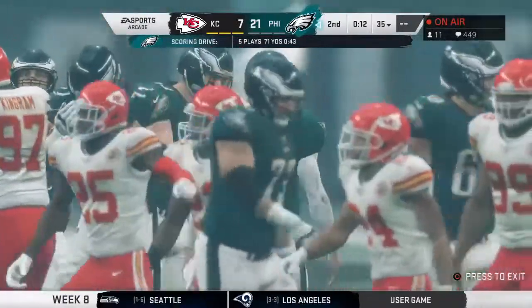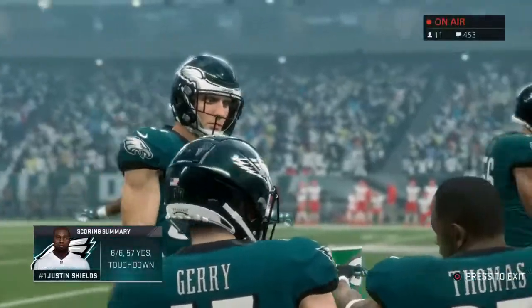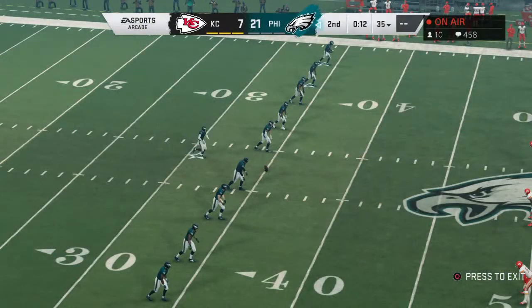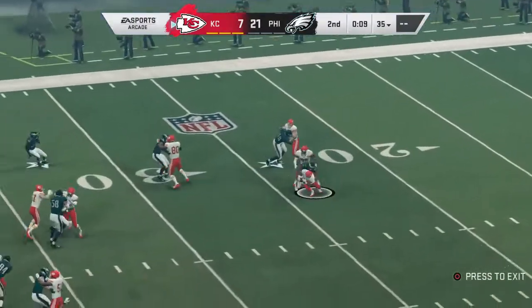Tucker with the extra point. And it's now 21-7. So that drive spanned 5 plays. The result, Philadelphia in the end zone. Tucker now to kick it away following the touchdown. This will be fielded at the 6.